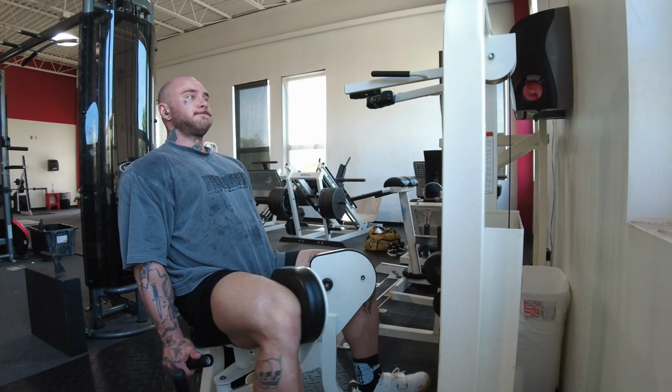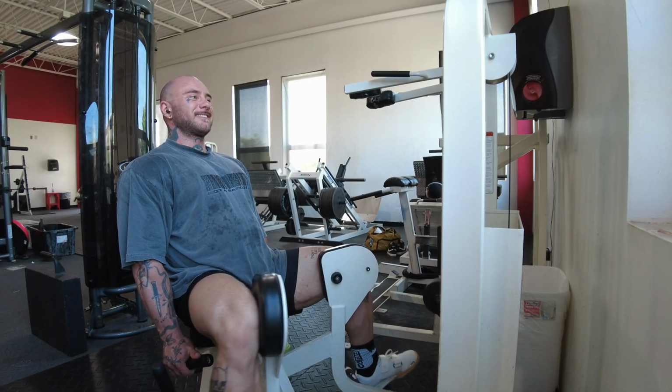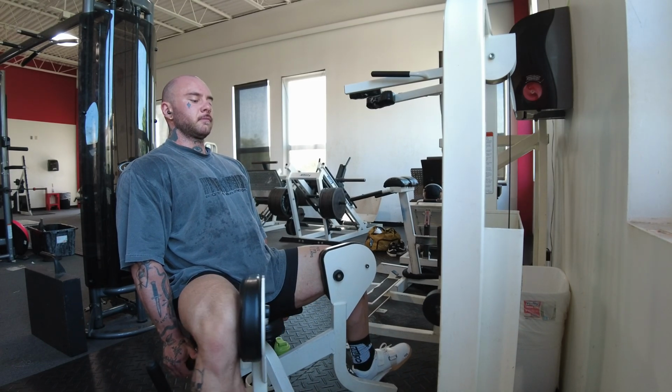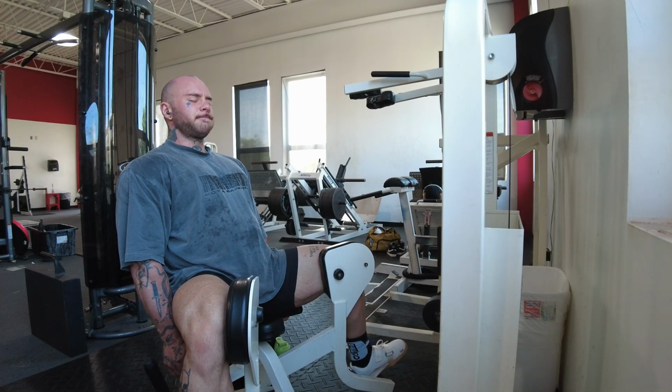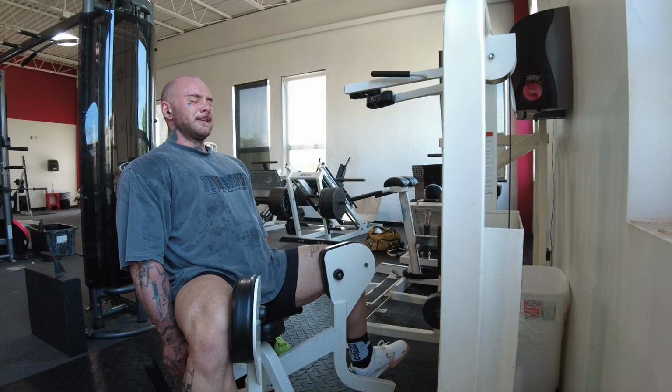Kind of sort of did. Again, we took 1 rep on that second set as a progression. Any progression is a progression, so that's fine. It still felt really solid. Still felt like good work, so I'm happy with this. I'll take it. No complaints with this movement.